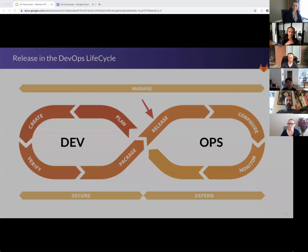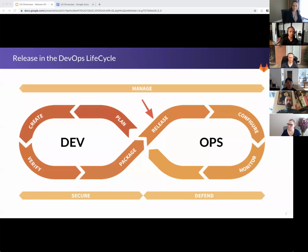So first off, a little bit of general things. Where is Release within the DevOps lifecycle? It's right there in between Package and Configure, after Verify. And we're kind of like the gateway towards the next stage groups, such as Configure and Monitor. So we make that possible, and they extend upon our feature set, as you will.